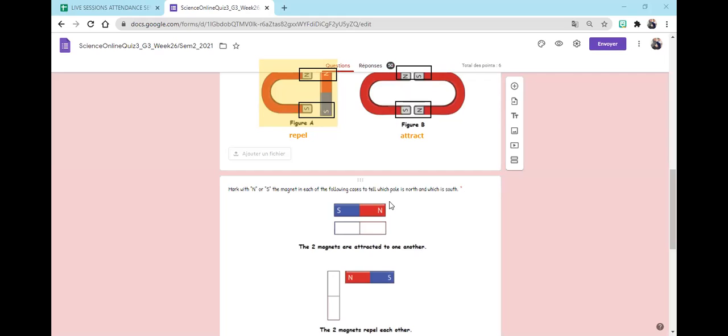Yalla ya Wissam, stay with us. Let's do the second question. Mark with N or S the magnet in each of the cases to tell which pole is North Pole and which one is South Pole. In here, they are telling us that the magnets attract. Okay, these two magnets attract. Yalla ya Wissam. What about this side?